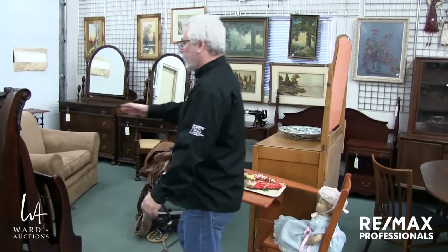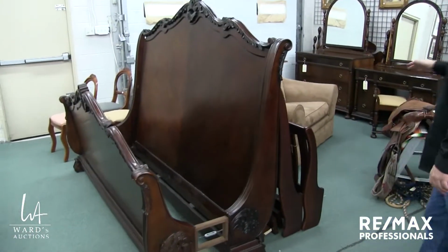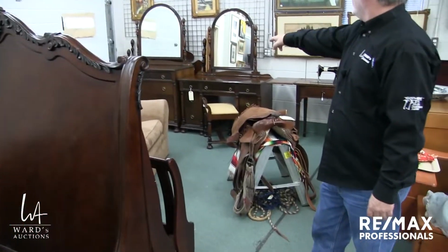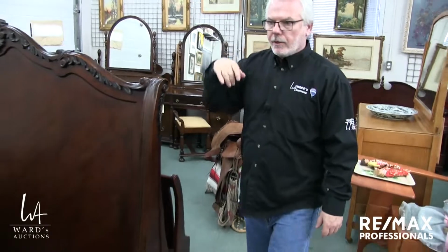King-size headboards, 3 of them. The wrought iron one we just passed, this slat one here, this fancy one here, those are all king-size pieces. Saddle here, 1920s pieces there in the bedroom pieces. Some good prints and originals.